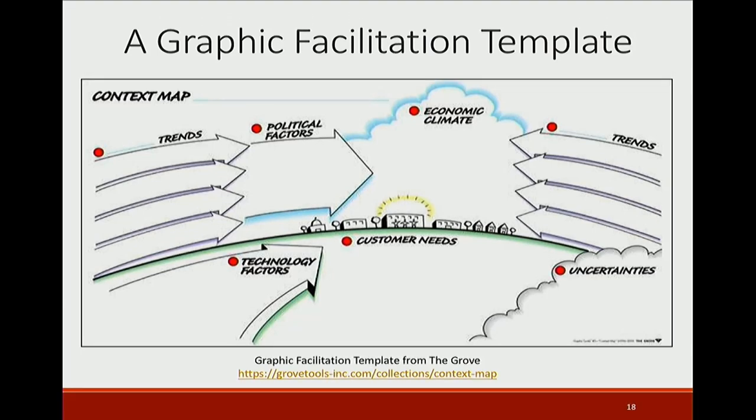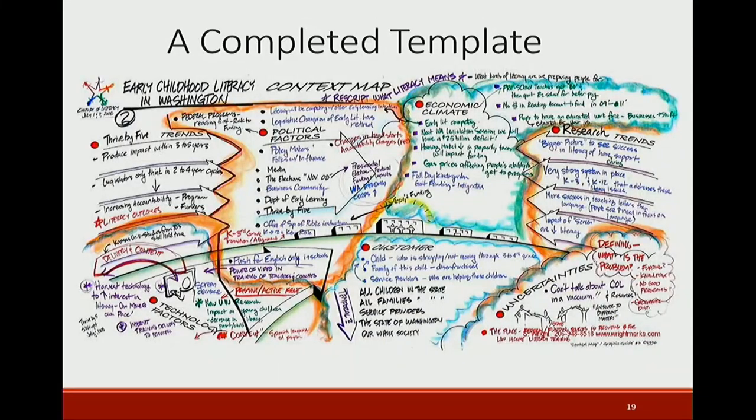Because it's very difficult to try to structure a conversation and draw and take in inputs, a lot of times the graphic facilitators will have a preset template to guide the conversation. This is one from a company called The Grove. They're based in the Presidio. And this is what it looks like when it's filled out. So again, it's an interesting way to use this visual metaphor to guide people towards an outcome.